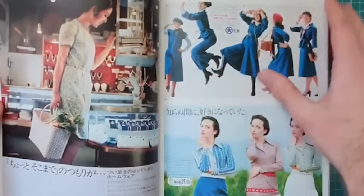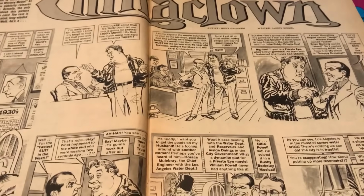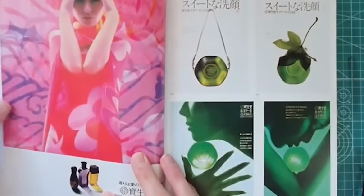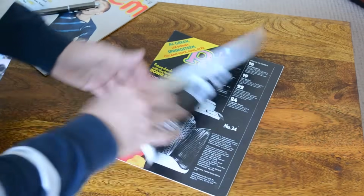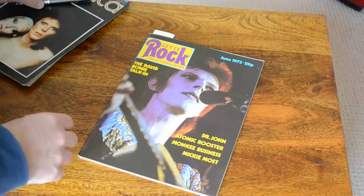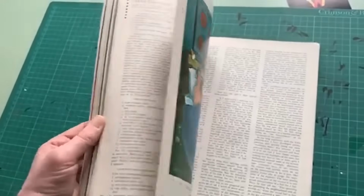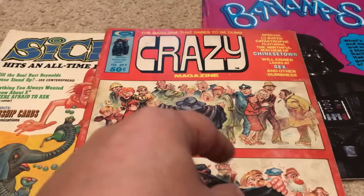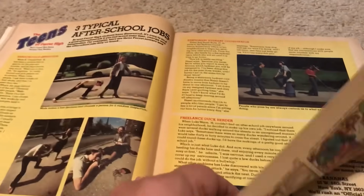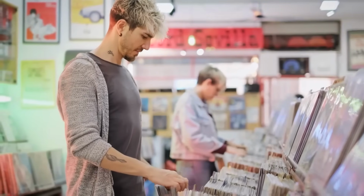Celebrity weddings, moon landings, political scandals, and the stars of Saturday Night Live. Today, collectors are combing through thrift shops and estate sales, hunting for rare issues, especially first appearances, special editions, and covers featuring now iconic celebrities. Some sell for $20, some for hundreds. And a few, they've gone for thousands. The right cover at the right time can turn yellowing paper into a serious payday.